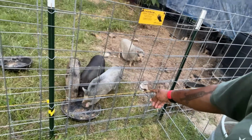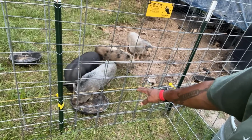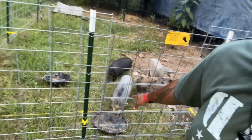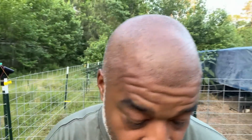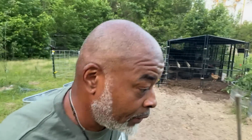Now they're already smart on this wire, so they're not getting anywhere close to this wire. That's as close as they'll get. They'll back up after that. So training them on the wire, and once they're trained on the wire properly, I'm going to extend their run even further out.